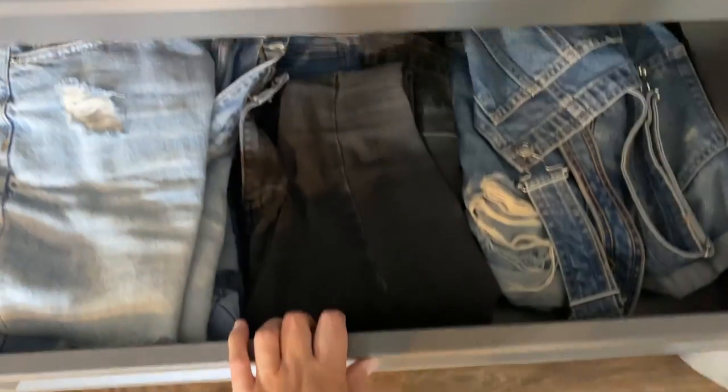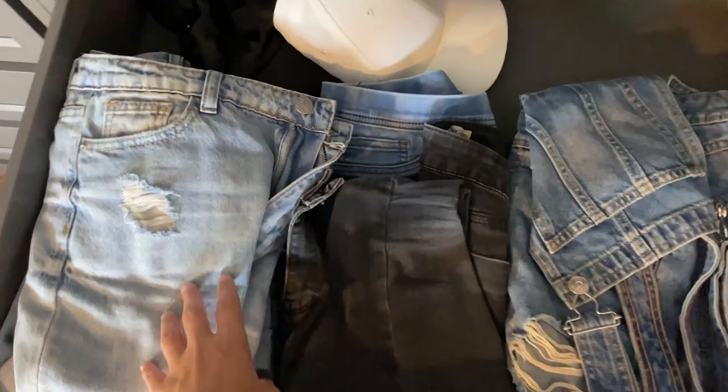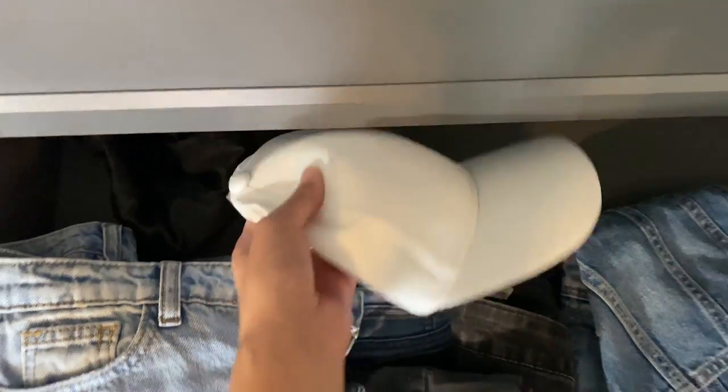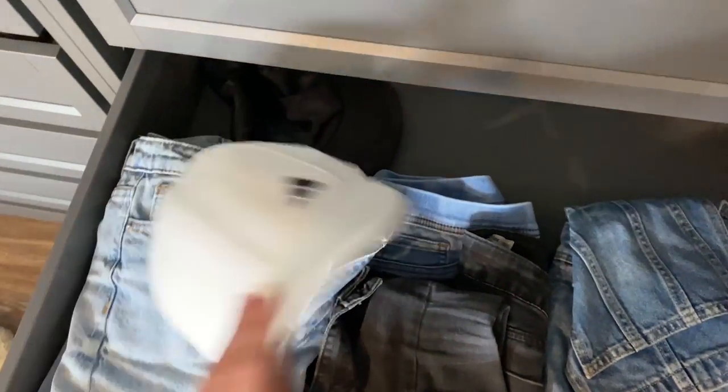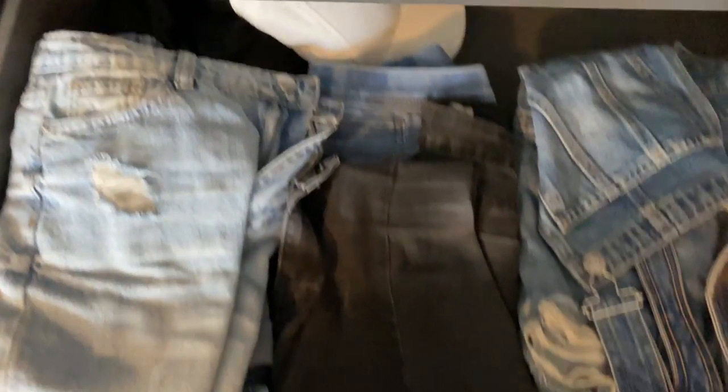Then the second drawer is just my jeans, which I downsized a lot. I had so many jeans, it was crazy. A lot of them didn't fit me anymore. And then over here I have hats, brand new hats, which I'm trying to get more into because I keep getting crazy tans as I'm walking this dog.